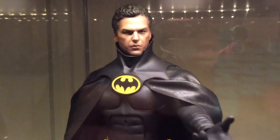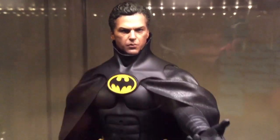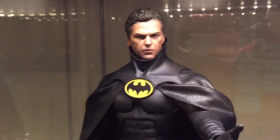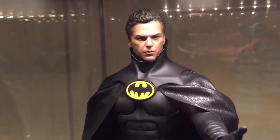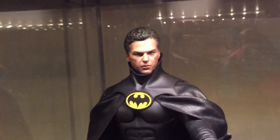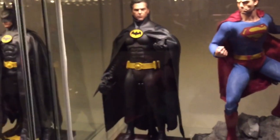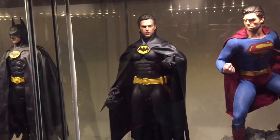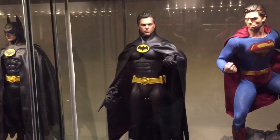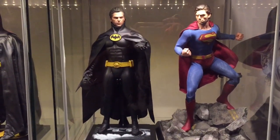Just great, man. This head sculpt was very controversial, but when you put it under this kind of lighting and you can see some of the shadows, it's a really good sculpt. It really is. Under the harsh light, I understand it's not exactly like him, but for some reason, when you put this kind of lighting on him and the shadows hit him, it looks just like him. So don't hesitate to get this figure.